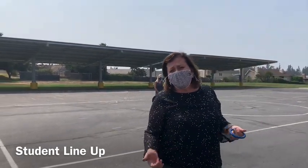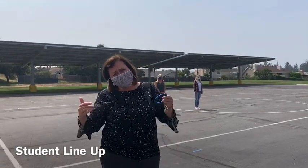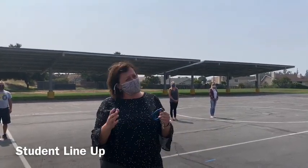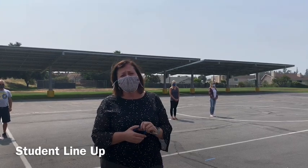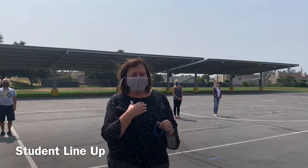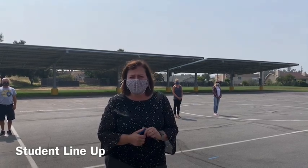So just ensuring that kids, and reminding them, that they need to stay 6 feet apart, they need to line up 6 feet, and just be able to be patient in the morning when they're lining up would be great. That would be your task for us, and we're going to try and keep them 6 feet apart.